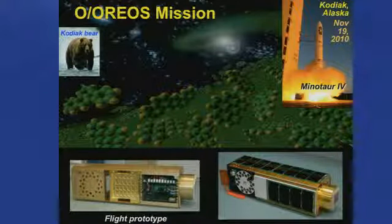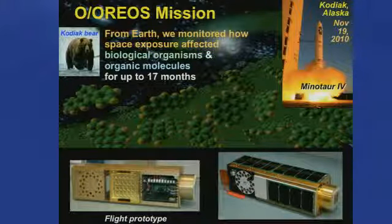Here's the one that's in space now. It's actually still up there. It's been up now for about 3.5 years. And from Earth, we watched remotely, by way of this little antenna, how the biological organisms fared and how the organic molecules fared for up to 1.5 years in space as they were exposed to that environment. Now, what I didn't say explicitly, but you'll obviously recognize, the organic films are sitting here right on the outside. They're actually on the inside of magnesium fluoride windows, but that allows the full UV spectrum through to do its worst.